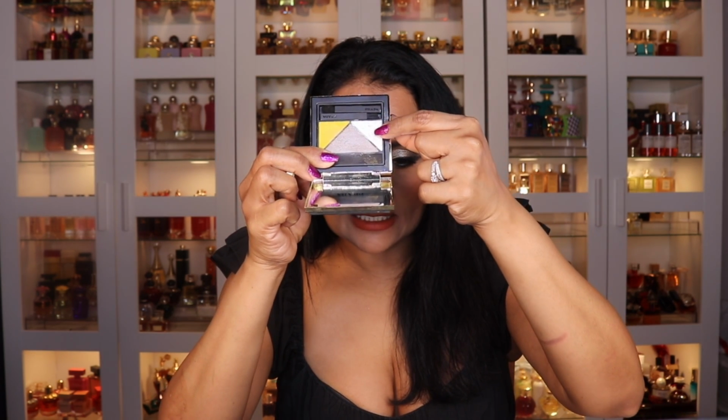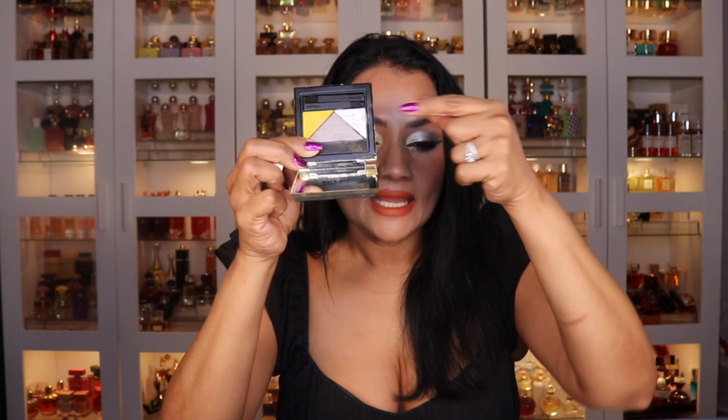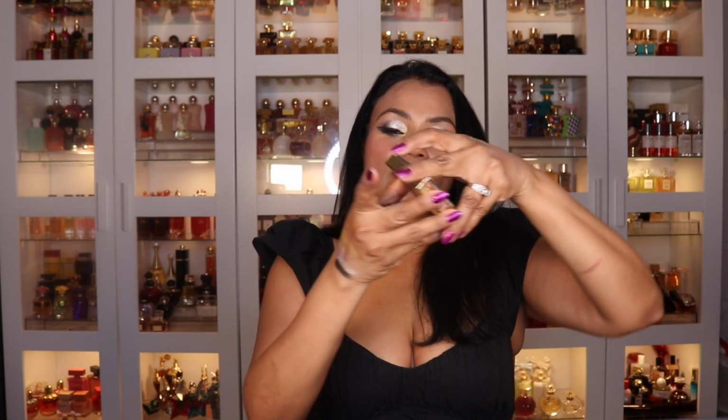Then I did the silver all over my eyelid, and then I took the gold and I highlighted my inner corners to give it a nice pop. That is the eye look I got today with this. And of course there was no shadow for the brow bone, so I used my highlighter on my brow bone, which is what I often do if an eye quad doesn't have a brow bone color. These are magnetic closures, I believe, and they close really nice.